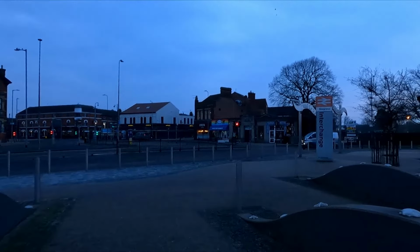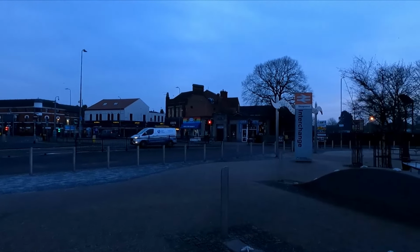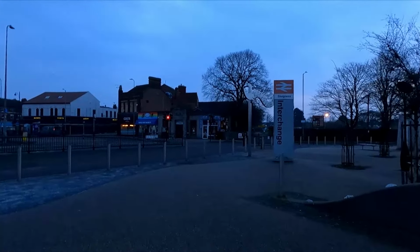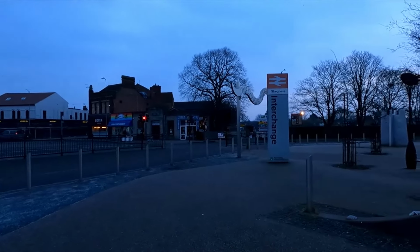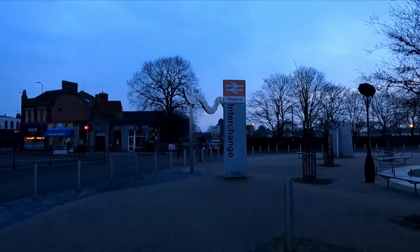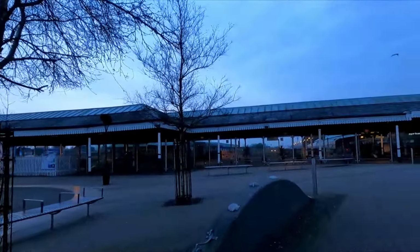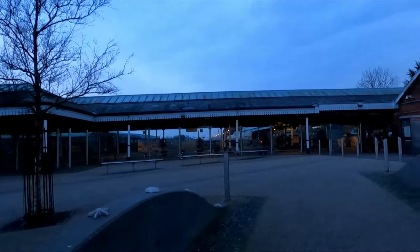Welcome to Skegness, terminus of the Poacher Line, which comes from Grantham and runs through to Nottingham as well, but that's not the Poacher Line. Well, could be classed as it. We're outside Skegness station now. Here we are. Skegness interchange it's known as, because the bus station is about 2 minutes around the corner. We will see that later on though.